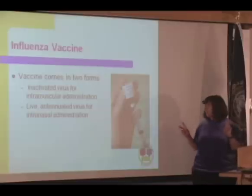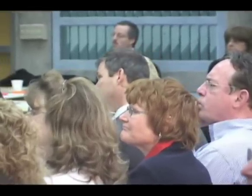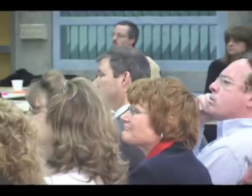So two different options here, IM injection or nasal spray. I'm not sure which one I personally prefer. I think that in some cases, people who are needle phobic but who want to have the flu vaccine, it's a good option for them.